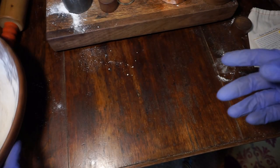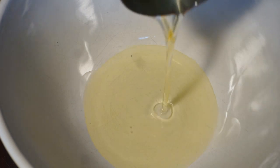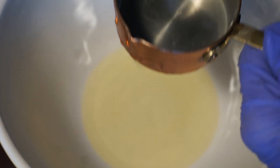Set that aside, and in another mixing bowl, you're going to mix the wet ingredients. In a separate mixing bowl, you're going to put in 1/2 cup of vegetable oil and 1 cup of molasses.